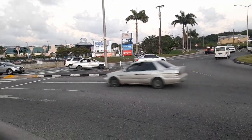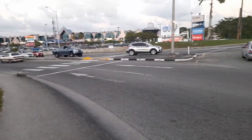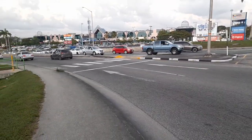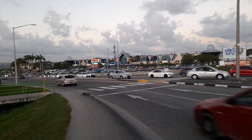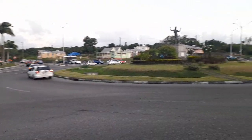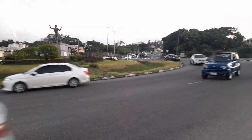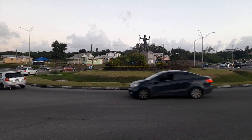This is the road that most people use now to get to the parish of St. Philip, which is to the east of the island. St. Philip is southeast. So for me to give you more information on the roundabout, I have to go inside. But I will not be able to do that because there's lots of traffic.